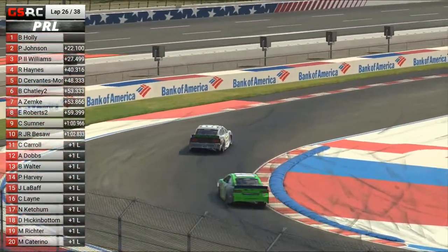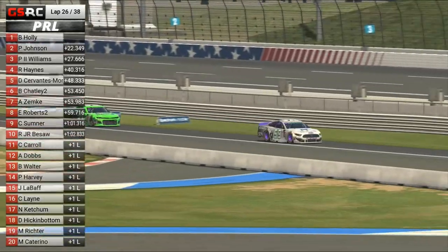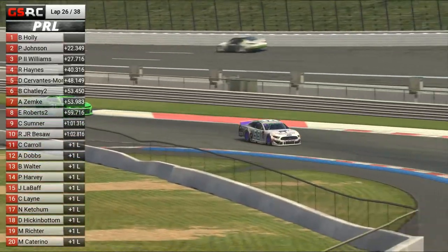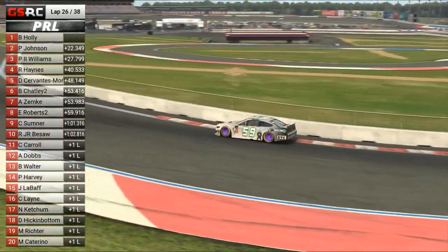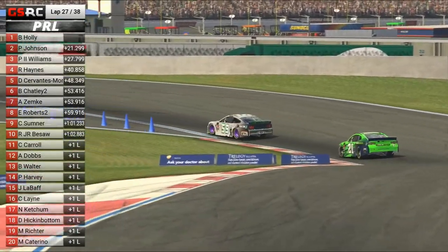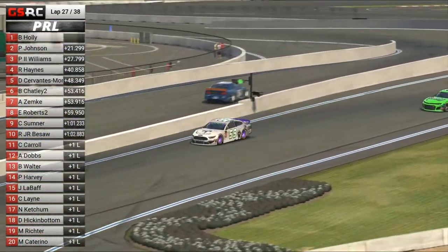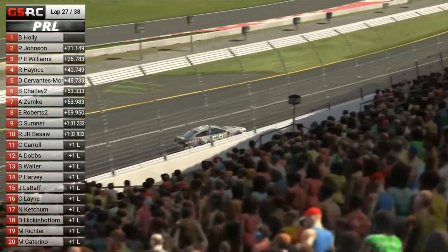Speaking of time, one driver about to try and pick up time and position still is Zemke. He's closed up the time to Chatley by now, just about a couple car lengths, and they also got him by the lap traffic. Yeah, it's all clear ahead of Chatley now, so this is really as true a one versus one pace as we're going to see right now between these two.